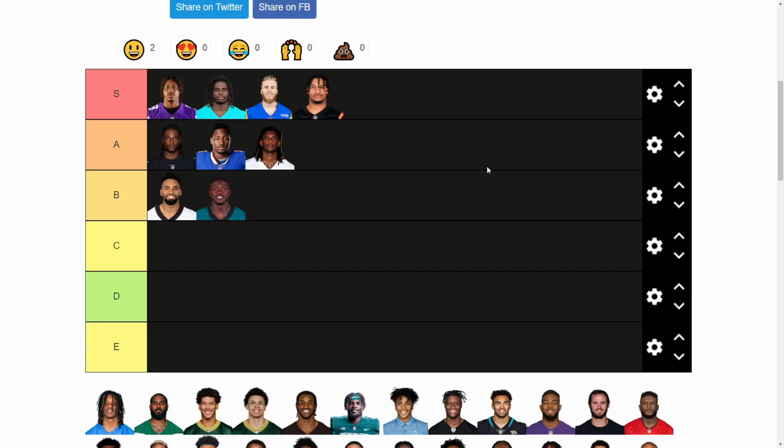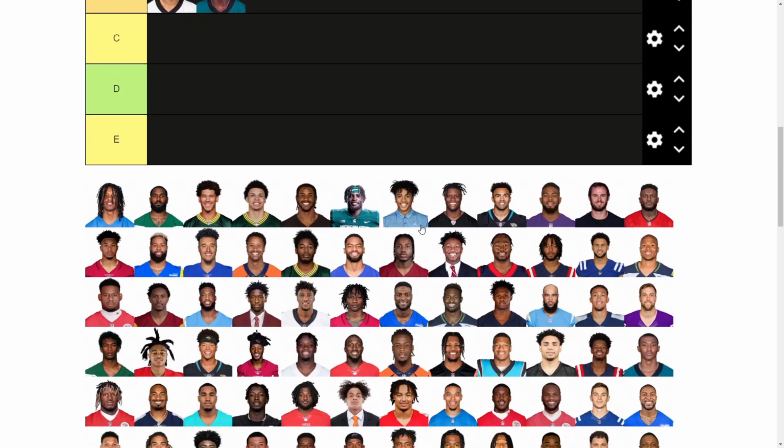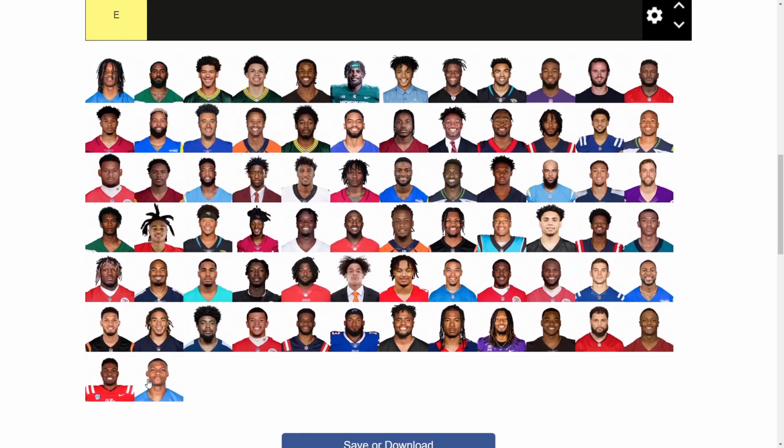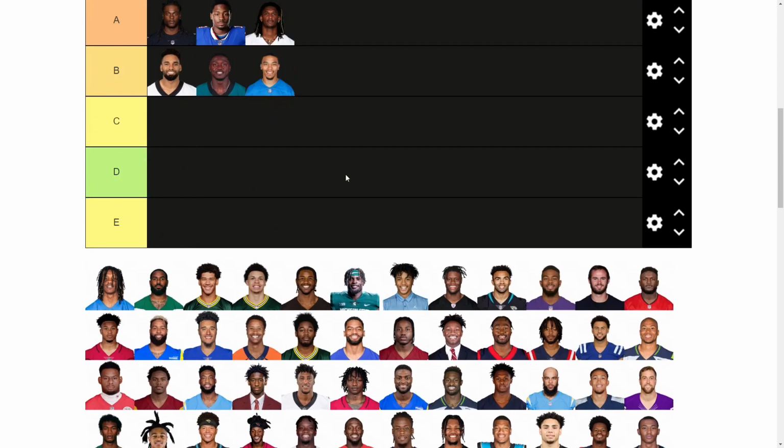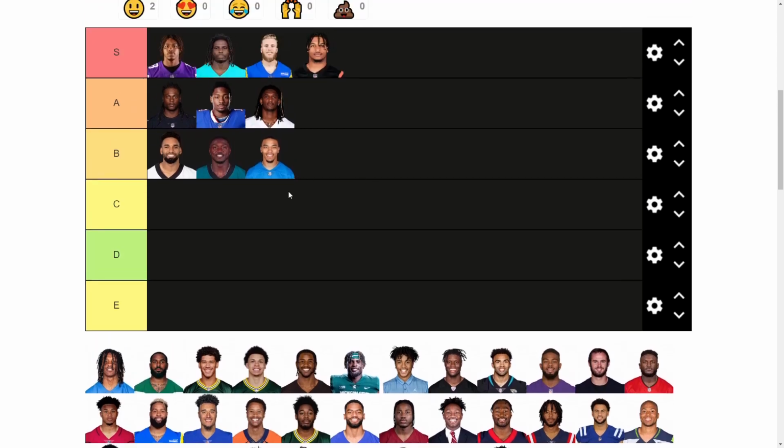Moving on to my wide receiver 10, another guy that I'm going to put in B tier is Amon-Ra St. Brown. I think that Amon-Ra is another player that's just super talented. He's obviously going to be the focal point of this Lions offense. Jahmyr Gibbs and David Montgomery are going to be what makes this ball move for the Lions team. And he's just a really good player.